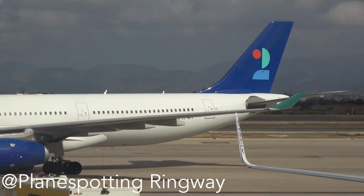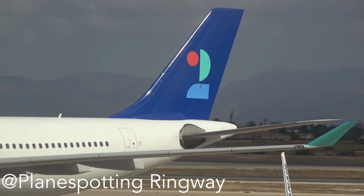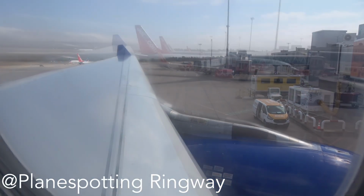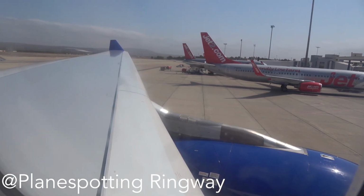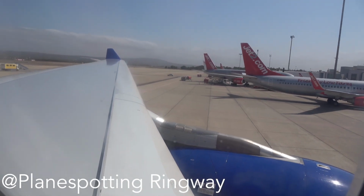Then as soon as the aircraft had deboarded all its inbound passengers, we were called for boarding. The aircraft is configured in the usual long-haul aircraft format, a 242 configuration. So without further ado, please enjoy this fairly heavy departure out of Palma de Mallorca on board this JET2/World2Fly Airbus A330.